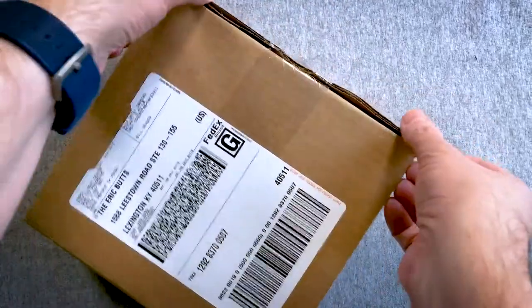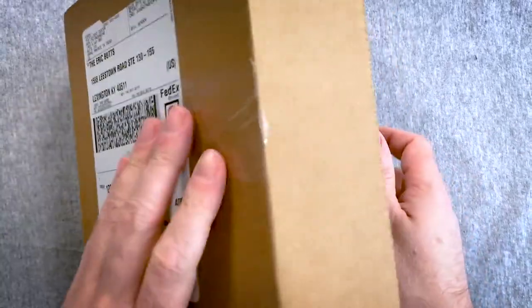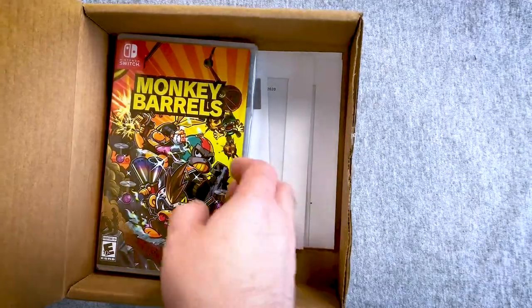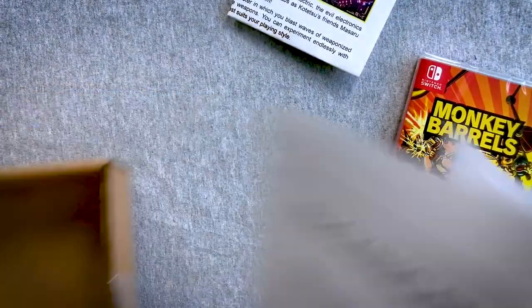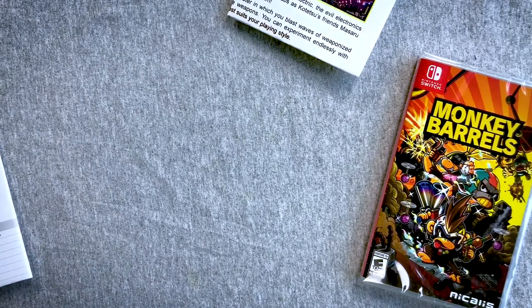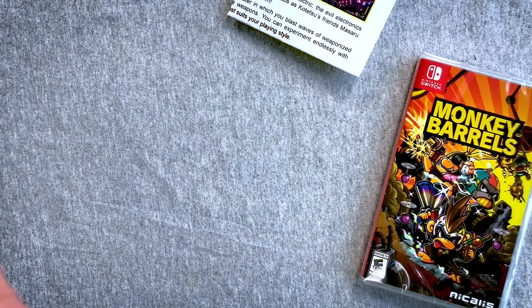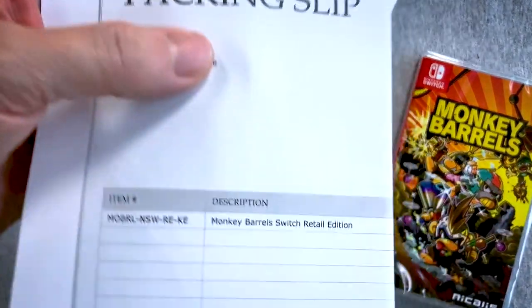And let's pop up in here. I don't think there's too much of a special edition going on with this, so I don't think there's gonna be a whole lot to look at. I could be wrong. We're gonna find out. Get rid of the paper and look at that. We got Monkey Barrels. We got some promotional stuff and an invoice. So cool. So this is Monkey Barrels Switch Retail Edition, according to the packaging slip. Nothing really special to see on there.